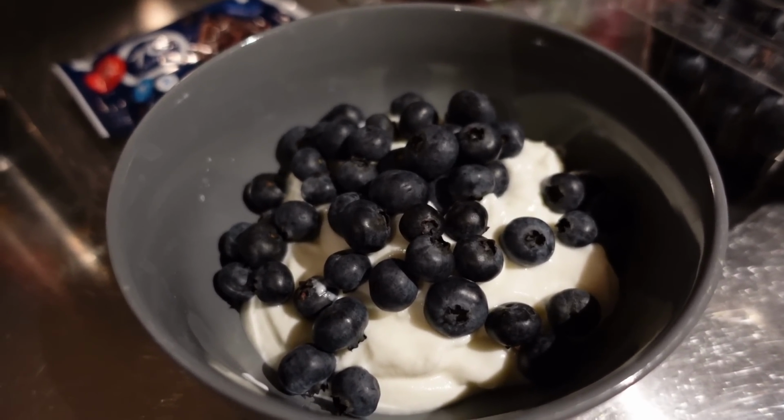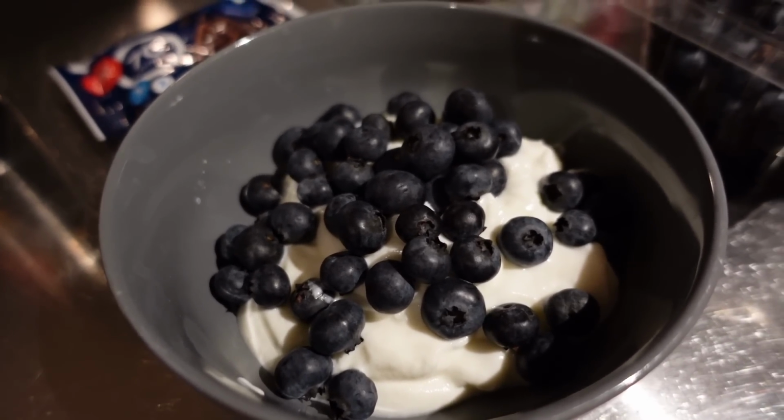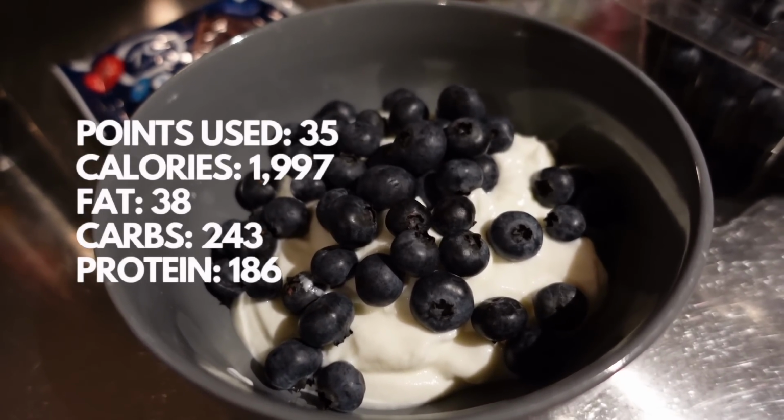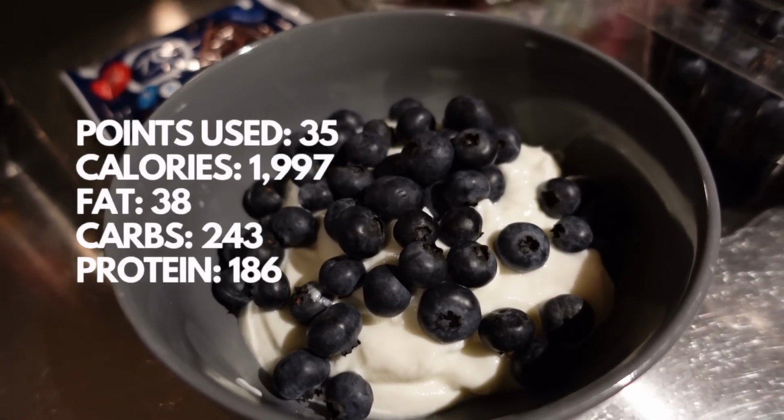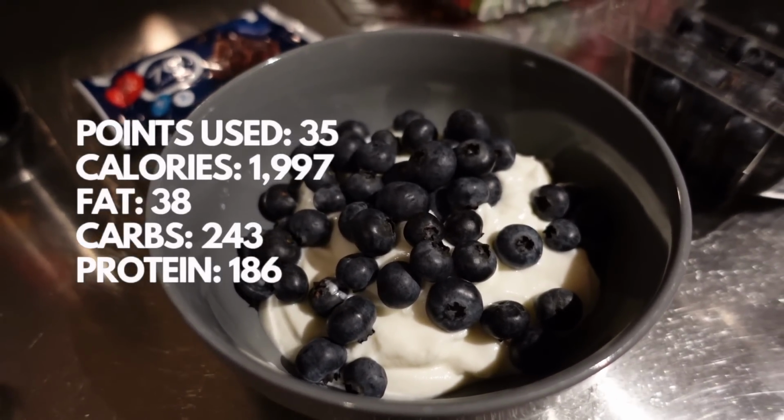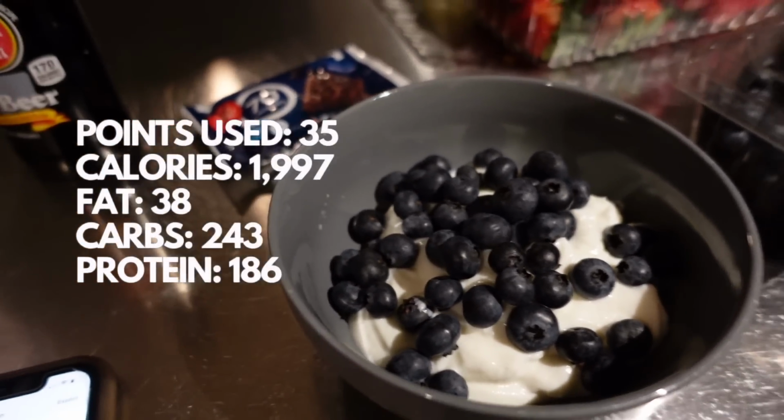I'm gonna be ending the day with 35 dailies used total. I had 1,997 calories, 38 grams of fat, 243 carbs, and 186 grams of protein. So I did a good job with my protein today. And that'll wrap up day 3 for my what I eat in a week.